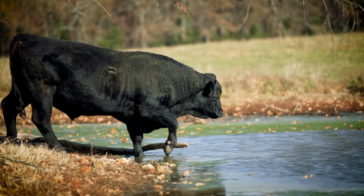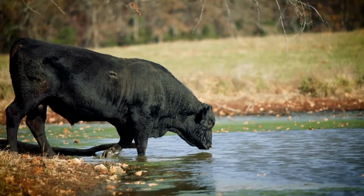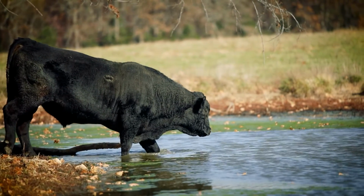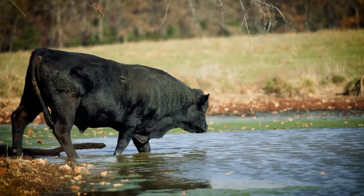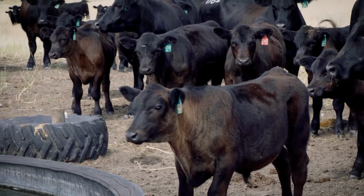I always look for milk. Without milk, you don't have much of a calf. And we look for bulls that have some docility to them. We don't want them wild. We want them nice and calm. Calm calves grow better, stay healthier.